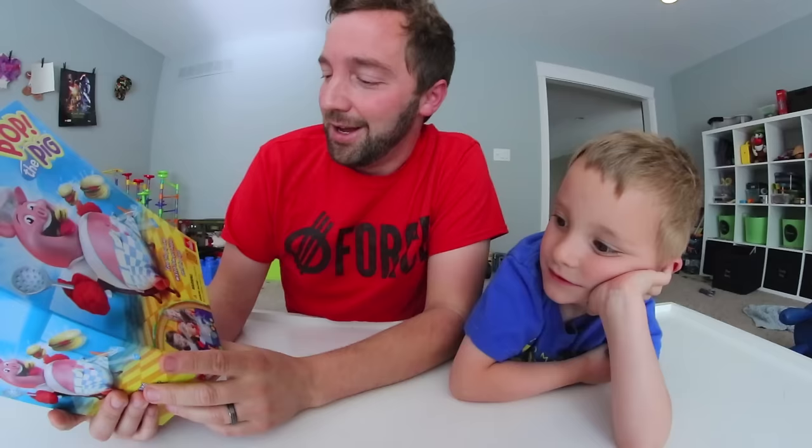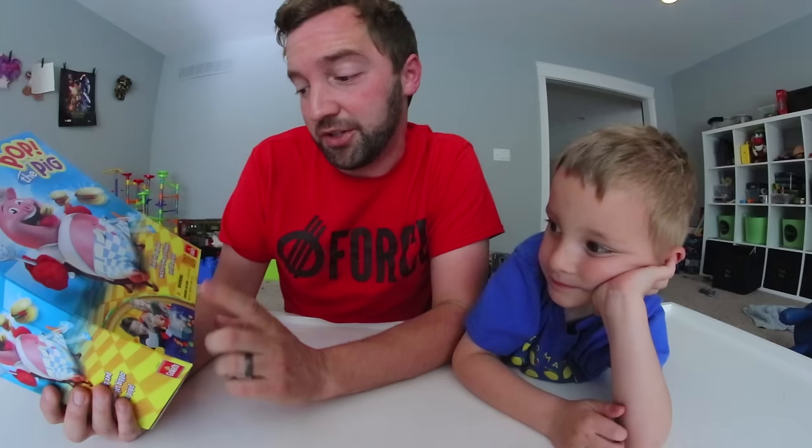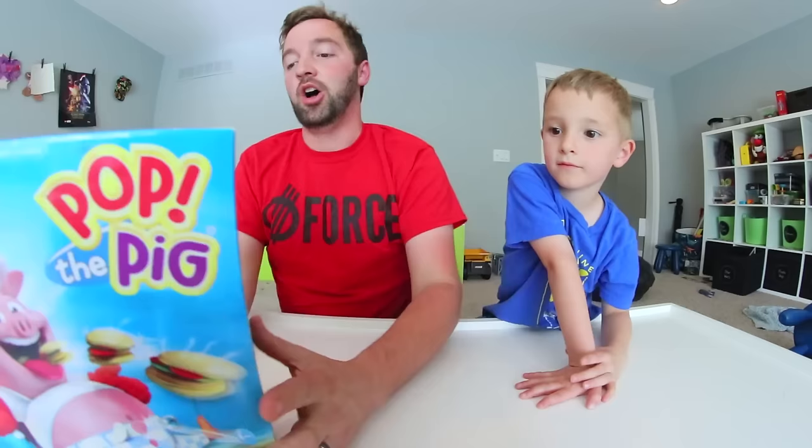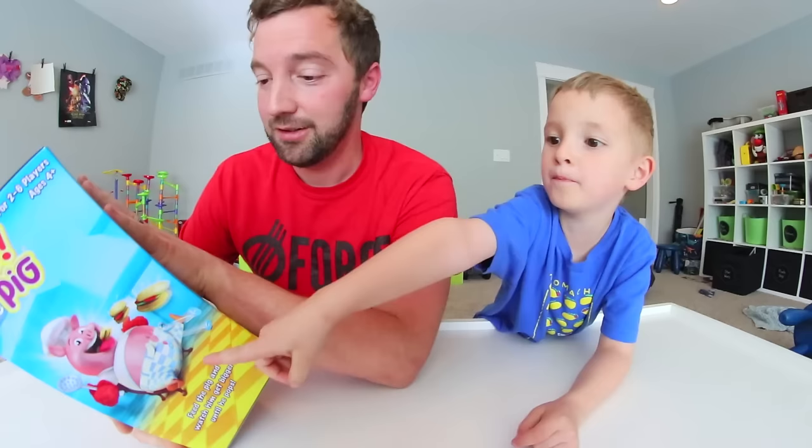This is made by Goliath Games. It says it has small parts, not for children under 3 years old. It says feed the pig and watch him get bigger until he pops. Are you ready to look at the back of the box? The Pop the Pig toy. Yes, okay, so it says feed the pig, watch him get bigger until he pops. It kind of tells you how to play the game.